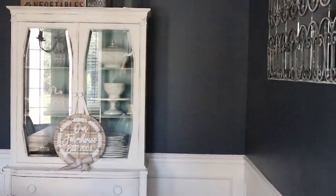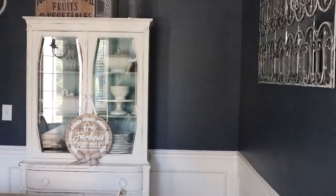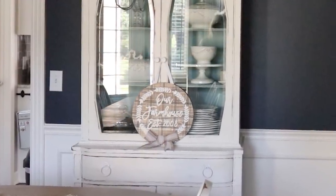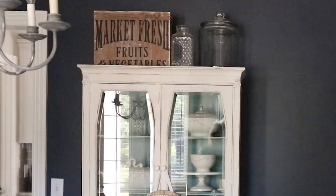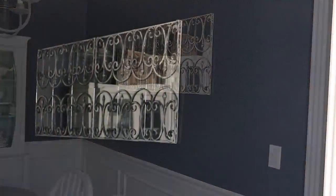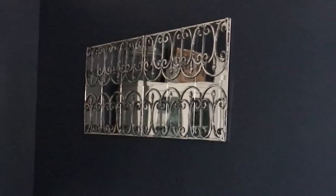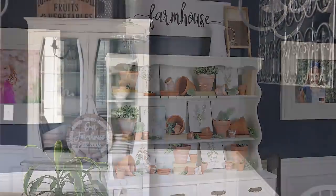So along this wall, I have my china cabinet where I keep a lot of my dishes. And I have some varying projects. This Our Farmhouse sign I made. I also made the Market Fresh Fruit sign up top, and I'll try to link those for you guys. Along this wall, I have a Dollar Tree DIY. I made this a while ago. I feel like I made that last summer. And it's still on the wall, and I love the way it looks. I'll try to find that video for you as well. I love my dining room. I can kind of just go crazy with the decorations in here and I love it.